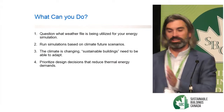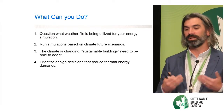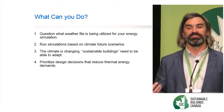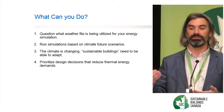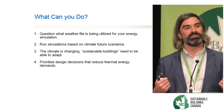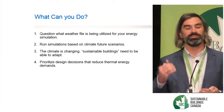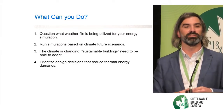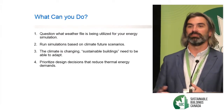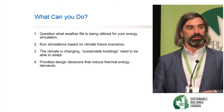So this was going to be the tie-in to Michelle, but I think it is interesting how it all relates back to these passive design solutions that are going to help reduce thermal energy demands in buildings. If you can reduce those thermal energy demands, then you are resilient to whether it's increased heating or increased cooling into the future. And so these passive design solutions can be one of those adaptive design considerations.